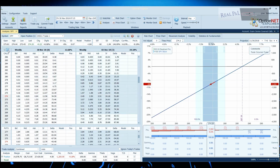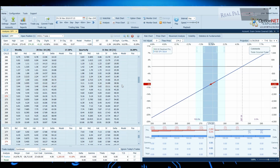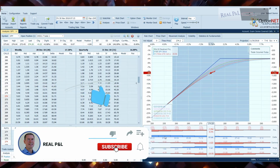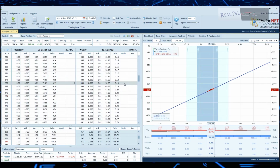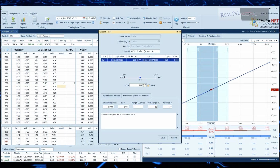Let's go to the end of the year, December 31st. Which one's closer to 40 delta? They're both pretty close. I'll go with this one. Okay, we'll go to the 31st. And it does not look like this has any value. Okay, so get out of this for nothing. And we'll sell the stock.